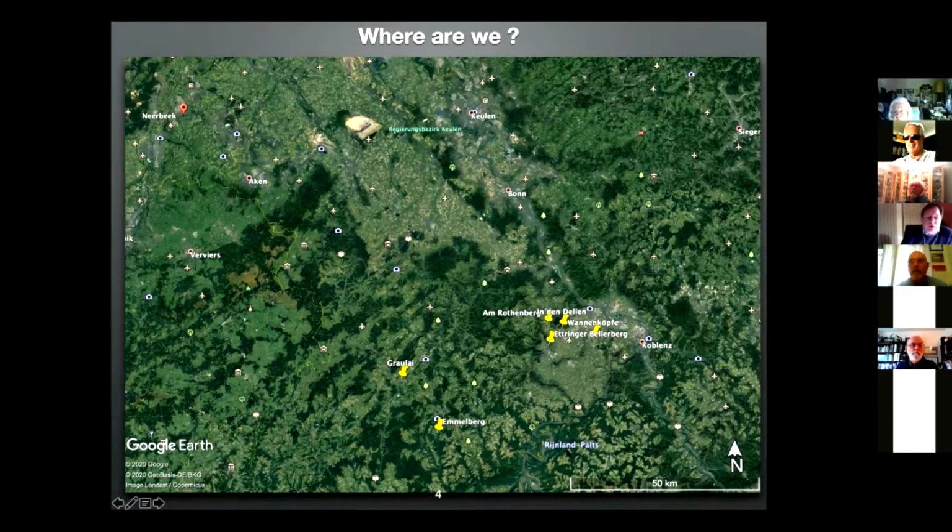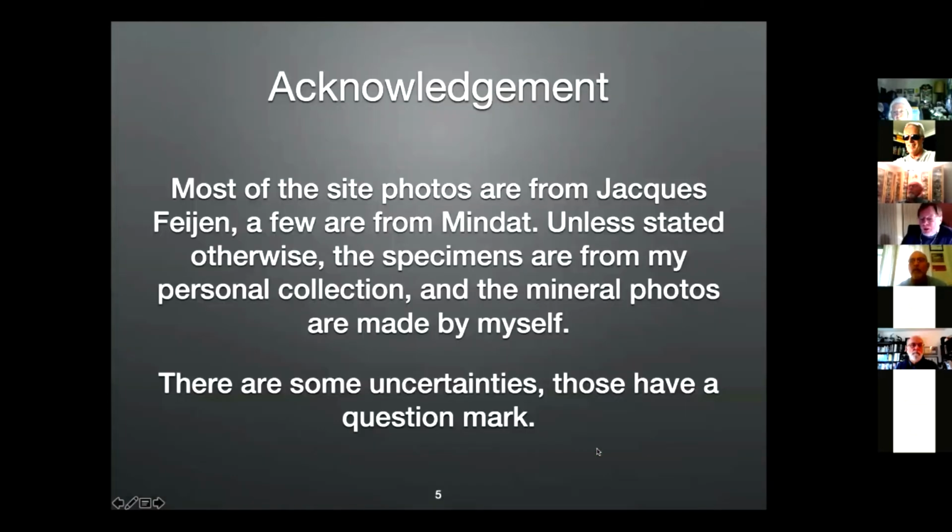A little acknowledgement: most of the site photos are made by Jacques, because he is our free time photographer, I can say. A few I stole from Mindat. All the specimens are from my personal collection, except 2. It's said which 2 there are. And all the mineral photos, except 2 also, are from myself. There are some uncertainties, and you see that because they have a question mark under the photo.